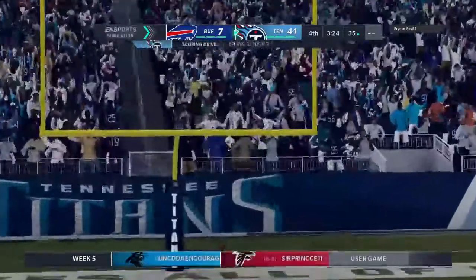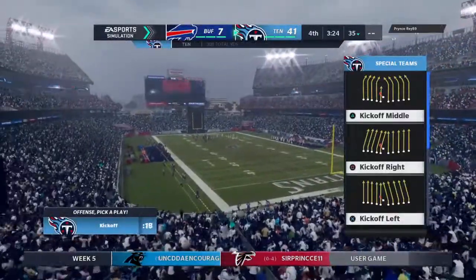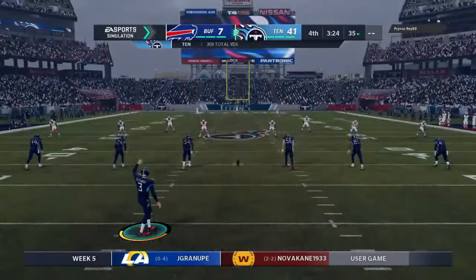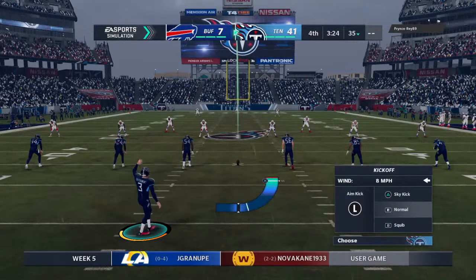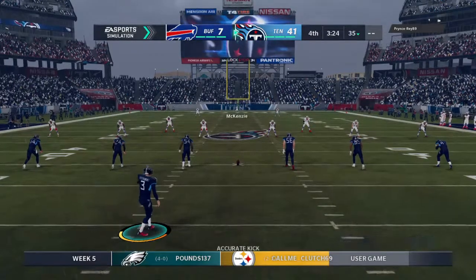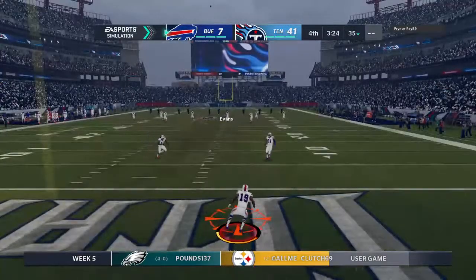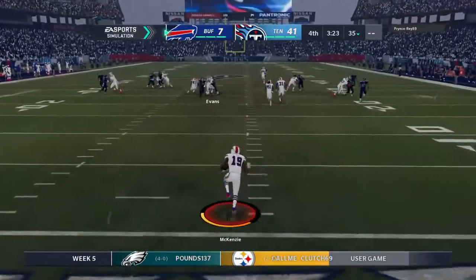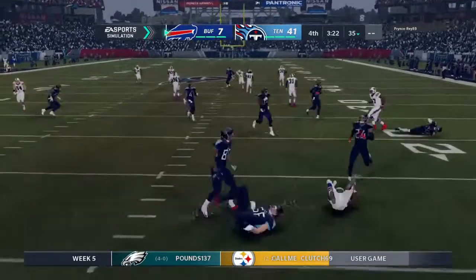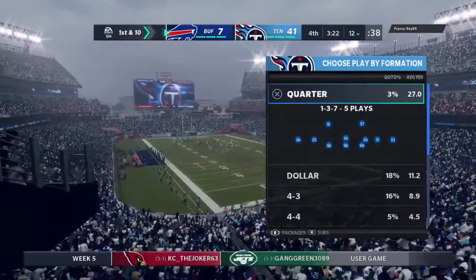Now this one was over a while ago as they just add on to their big lead. Titans 41, Bills 7. Stephen Gostkowski set to kick off. Gostkowski now, after the touchdown, he'll send this one away. And this will make it into the end zone. And not a good return here at all, as they'll be forced to start at the 12-yard line.